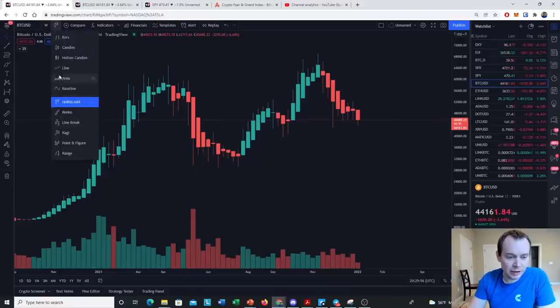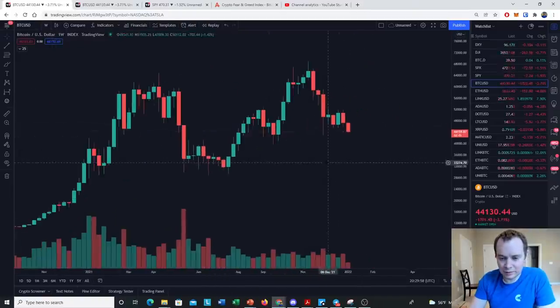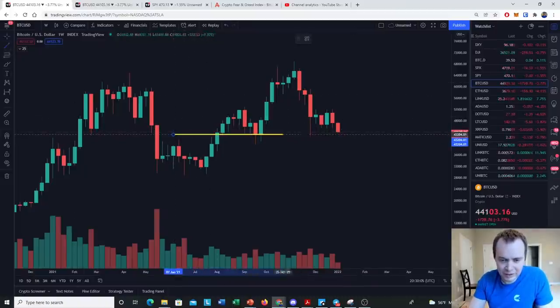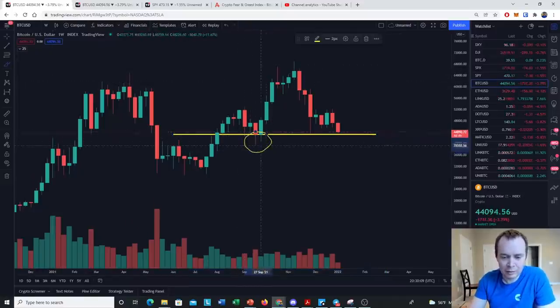So let's go back over to the normal candles. So now we're actually starting to test these. This is where we had that September drop, if you remember, and we had a couple of wicks below that level. This level here is at around 43K, right? So we're now starting to test those levels.